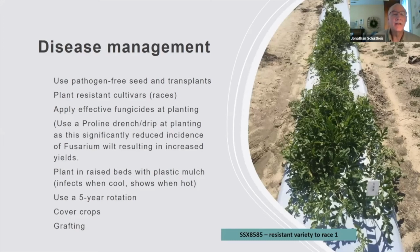You need to try to use resistant cultivars. We do see some differences in South Carolina depending on what the races are and maybe their proportions, that some are better than others. We didn't see so much of that in what we planted in North Carolina. You can apply effective fungicides at planting. There's not a lot of choice there, but you can use Proline as a drench or a drip at planting, as this was found in some of her research to reduce Fusarium wilt, which resulted in increased yields.